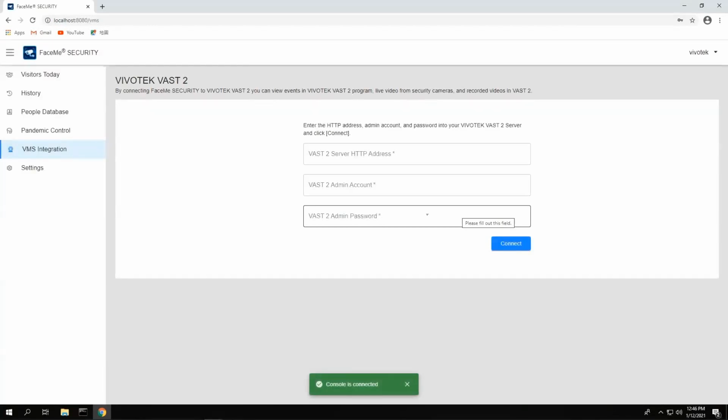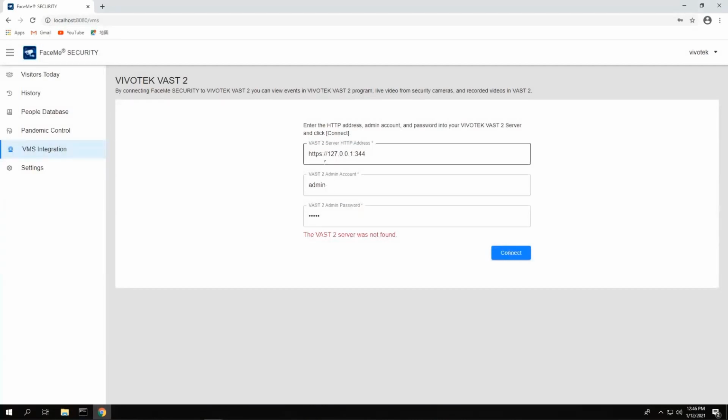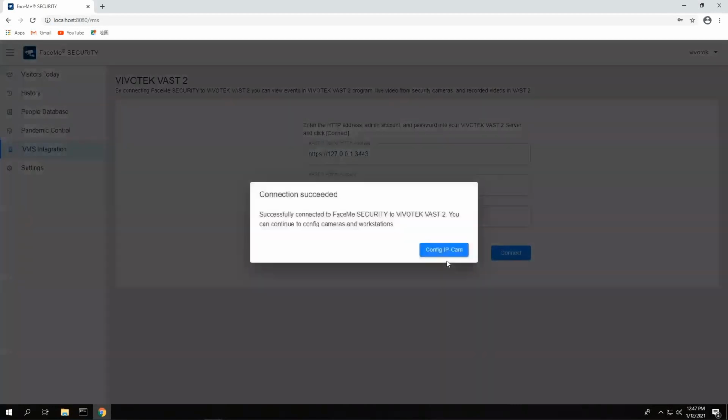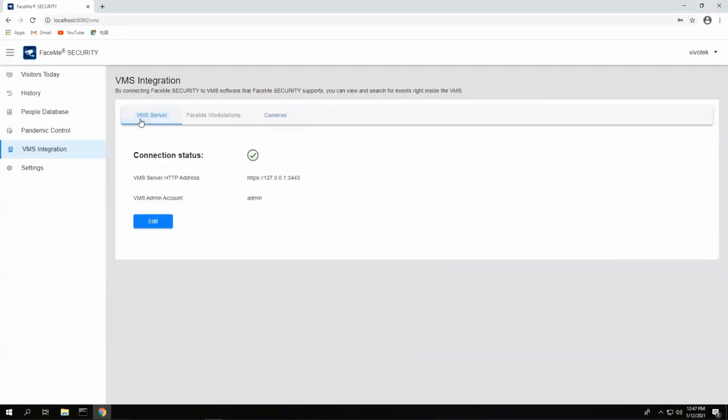Here's where we will set up our VAS2 server. So we can enter in the IP address. Since it's all installed on the same computer, we can use this home address of 127.0.0.1. The port is incorrect here, so it's going to say it can't connect. So let's go ahead and change that to the correct one, 3443. Enter in the username, password, and then we'll click on connect. And we've successfully connected to that VAS2 server.